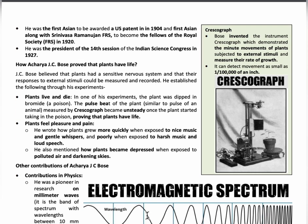He was the first science fiction writer in the Bengali language. Nirudesher Kahani and the story of the Mission 1 were the first science fiction works in Bengali. He also taught great minds like Satyendranath Bose, after whom the boson particle was named, and J.C. Bose also taught Meghnad Saha, P.C. Mahalanobis, etc., who went on to become famous scientists of India.